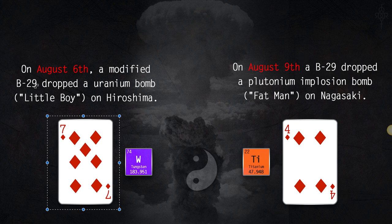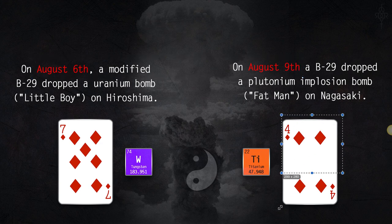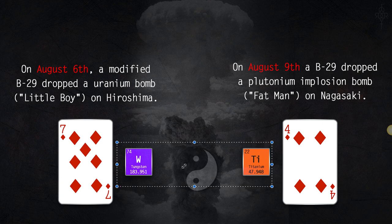There's your 6-9 right there, folks. You see that right there? There's your yin-yang. And that's, you know, the August 9th card is the Four of Diamonds. And there's your 74 or your 47, and it brings in those two elements, Illumination and Saturn's moon Titan.